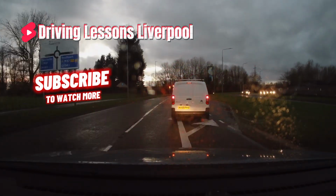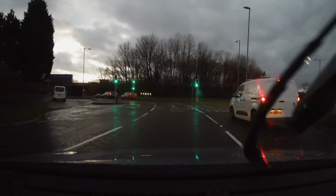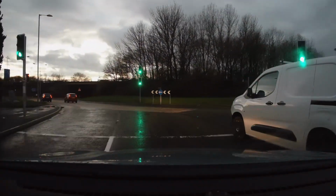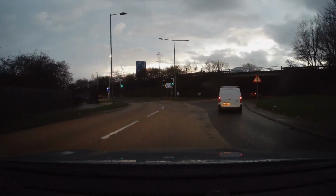So he's going into the right lane, which tells me he's going right, potentially. Now it's this bit now, watch how close he gets to the centre line. There, see that? Distracted, he's not paying attention. So I had to hold back a little bit.